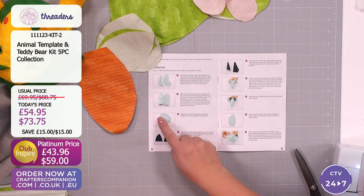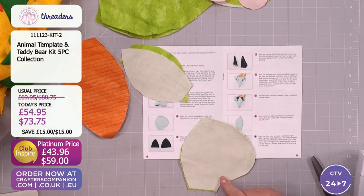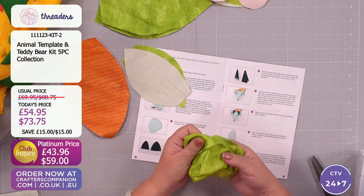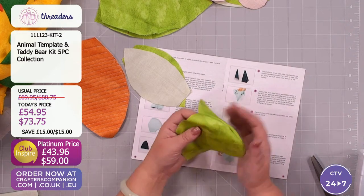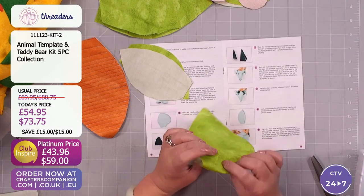Love that. You can see here, that's the bit that I did earlier on. So I stitched those two pieces together like that. And then that forms my face. So if I turn the face around like this to create that little snout, you can see it coming to life, really. And now what I wanted to do is I want to put some little eyes in here.